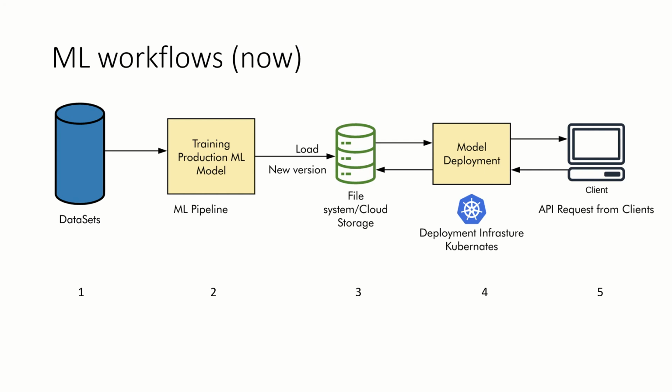So first, before we get to the actual demo, I just want to show a couple of more practical use cases that demonstrate how this can be used in practice. So let's just take a machine learning workflow. Typically, you have a data set. You go to some machine learning pipeline, and then you go to some file system or cloud storage. This is for large industrial projects that really require cloud infrastructure from something like AWS or Microsoft Azure. And then of course you deploy the models, and this is typically done with something like Kubernetes. And then you also give API requests for clients. So this is a typical industrial application of some machine learning project.